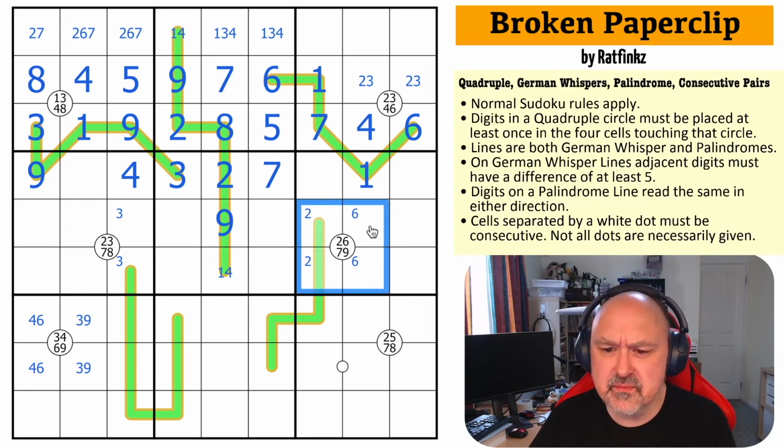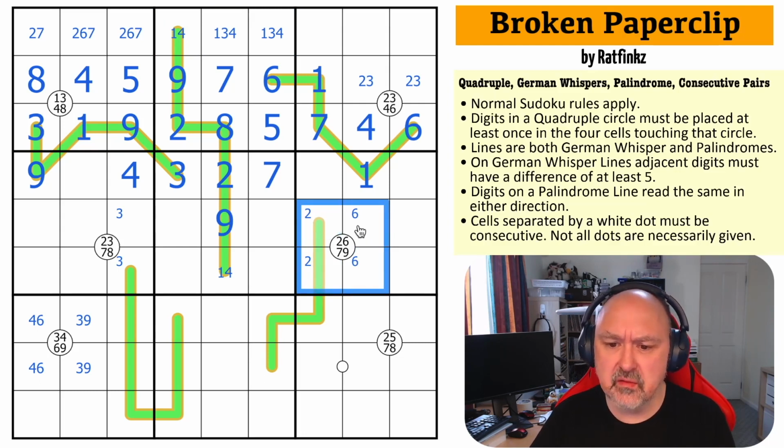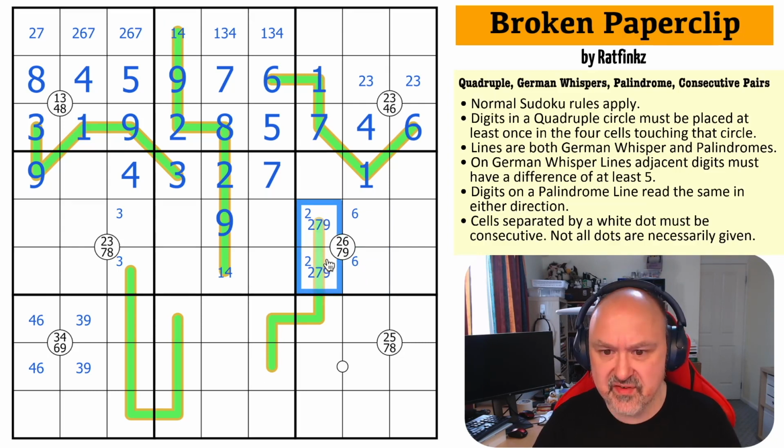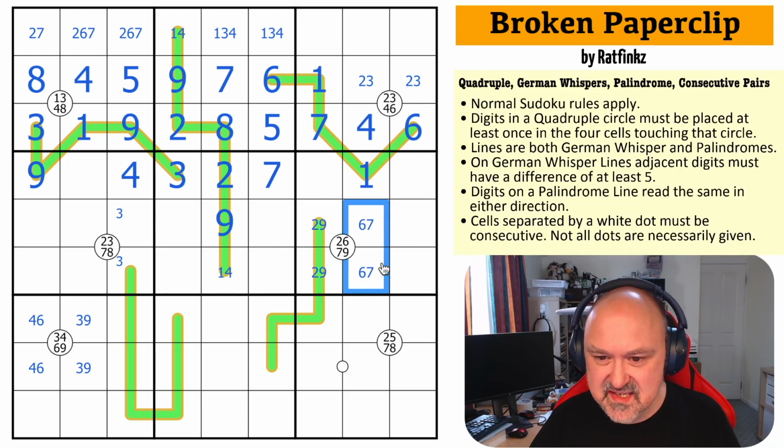Oh, I could have got the 2 on the line much earlier because it was the only low digit in this quadruple. So this had to be from 2, 7, 9, and of course now it can't have 7 on it. So what I need is a low and a high on this, but I've only got 2, 6, 7, 9. I couldn't put 6 on it because I couldn't put 1 with it. So it was from 2, 7, 9. They were the only 3 digits I can put. And now I can't put 7 on it because of that. So this is now a 2-9 pair, and this is a 6-7 pair.